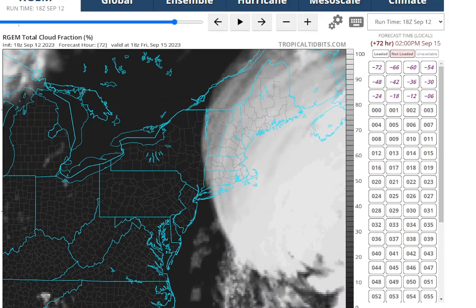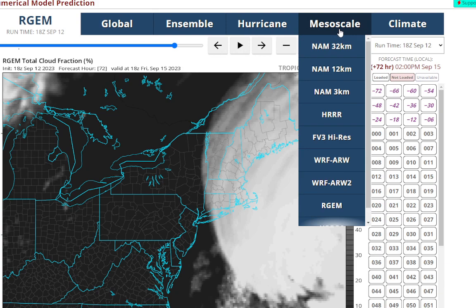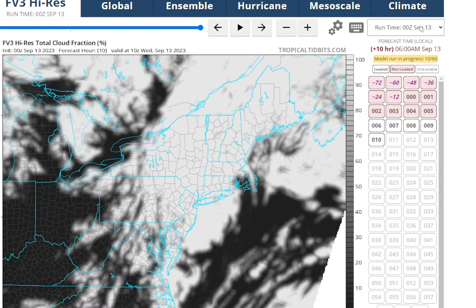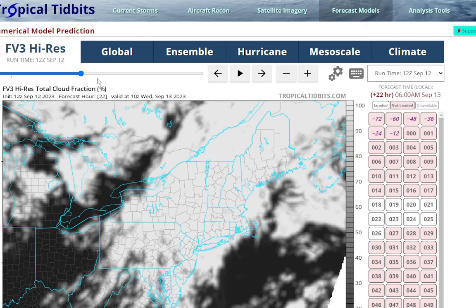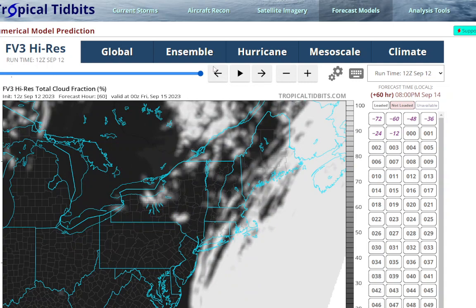It may be just being a little too... I think it's because the center is all the way over here. So I don't know. I think that's too far east personally. Because if you go to the FV3, we don't really have enough of the 0Z, I don't think the FV3 is going to take us that far out. Here's Thursday. You can see here's the FV3. It only goes out till Friday here, all right?